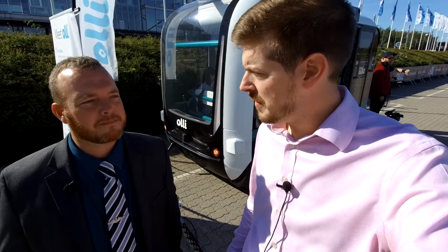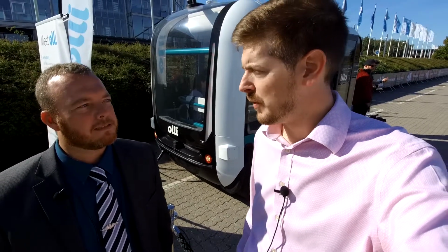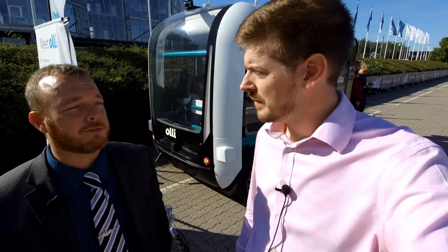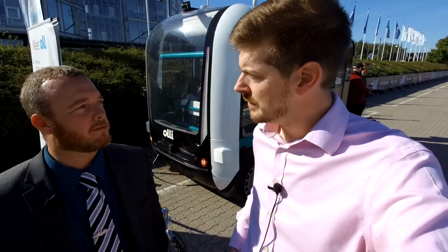Tell us about Local Motors. You do something a bit different with manufacturing your vehicles. How do you manufacture them? Why is it different? So Local Motors incorporates 3D printing into all of its vehicles. So the Olli is 30% 3D printing. We also use 3D printing to create molds so that we can pull aesthetic panels for the internals of the vehicle. It also gives us some flexibility when it comes to integrating new technologies.